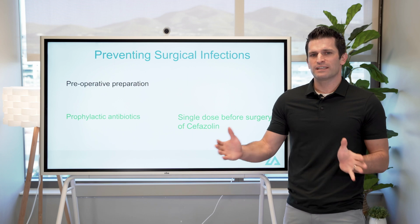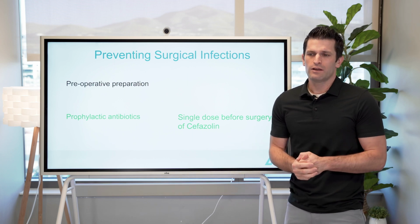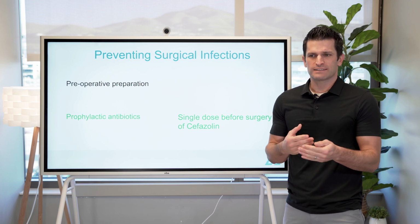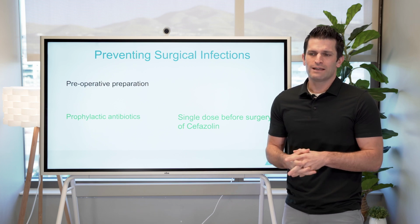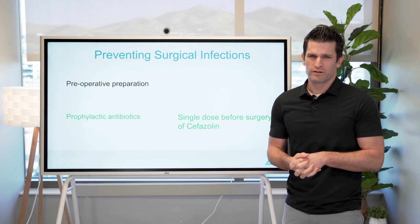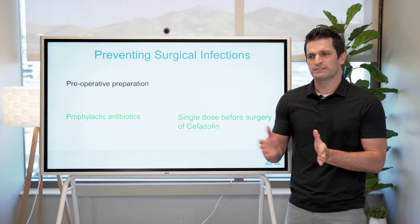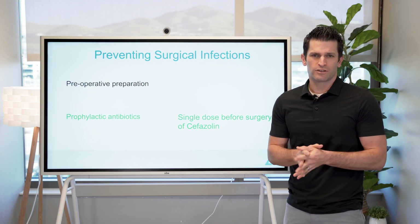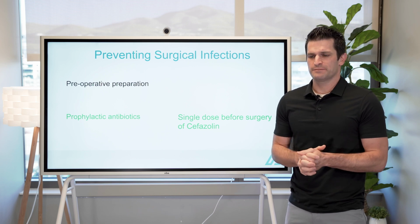If the surgery is lasting more than about 4 hours, we would redose that antibiotic. We don't, however, give post-operative antibiotics. And I've discussed this with our infectious disease colleagues and looked through the literature. There really is no strong evidence for routine use of post-operative antibiotics. And there can be some downside in having patients on longer-term antibiotics. So we use the single dose of IV cefazolin before we make our incision.